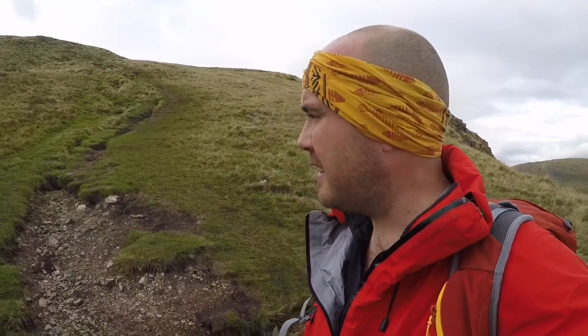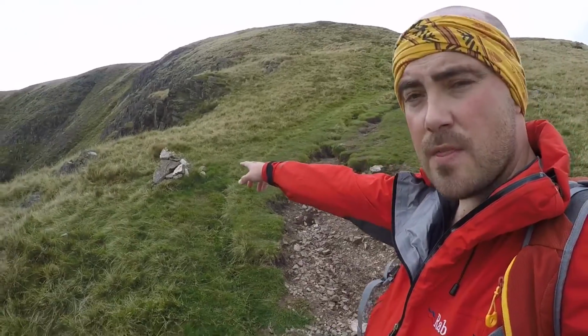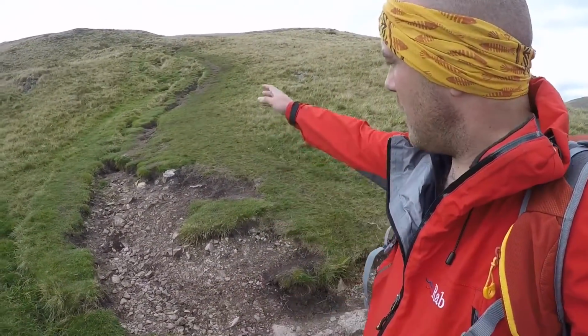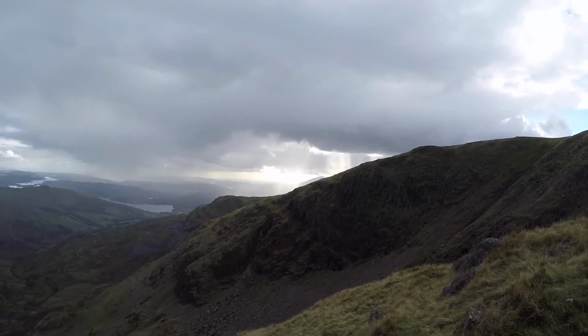Okay, that's all the scrambling done, if you can call it that. But we're just topping out now on the summit plateau of Red Screes. There's a little cairn there, just to let you know you're on the right path. And it's just this bit of scrubland that leads to the summit shelter and the cairn. And again, just look at the crepuscular rays coming down there.